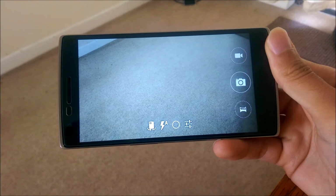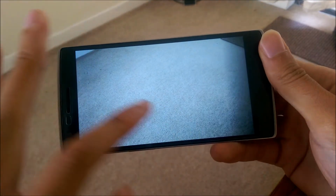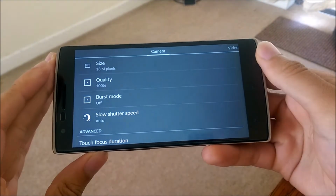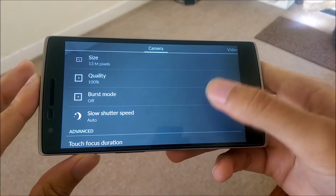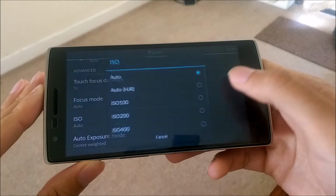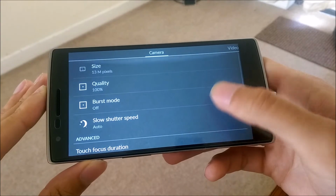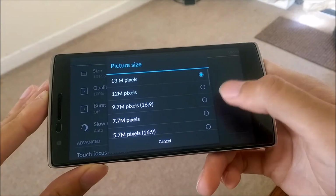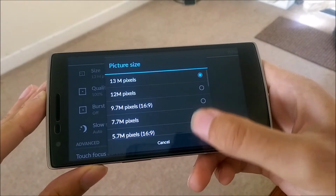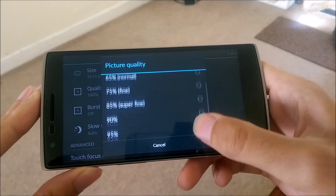To be honest, I'd say it does the job, but I've not been completely bowled away by it. And you can do different customizations though that you wouldn't find on the Nexus 5, for example, such as adjust the ISO, which is nice, and the exposure mode. So quite a few things on there. As you can see, I've got it on 13 megapixels, but you can change it to different ratios as well. So you can set different quality.